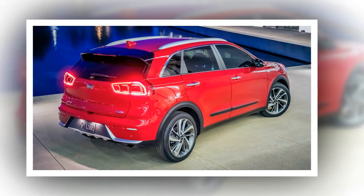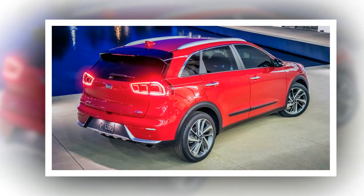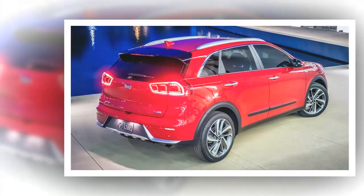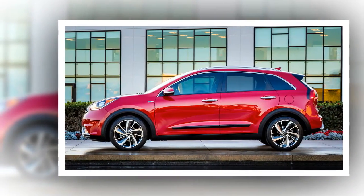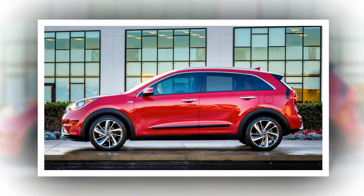Kia has done an excellent job of eliminating one of the most common complaints with hybrids: inconsistent brake pedal feel. Because hybrids typically use blended brake systems that combine regenerative and mechanical power that can vary when pressing the pedal, the response can feel a bit odd and make judging the amount of pressure needed difficult. That issue is non-existent in the Niro.